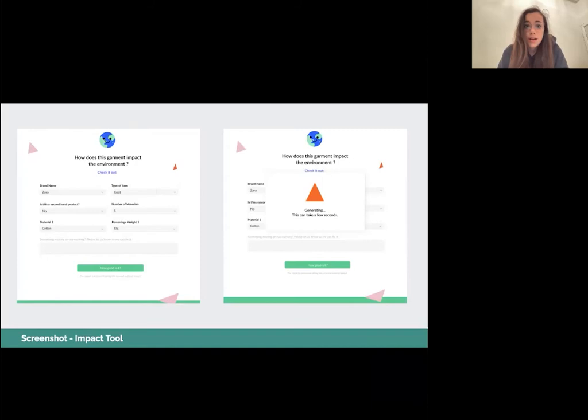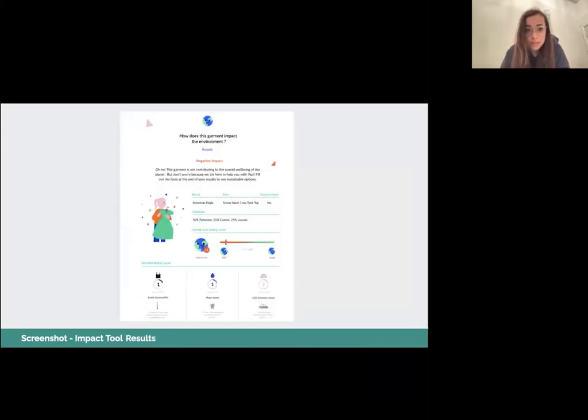from Good On You, a data source that provides brand scores based on environmental practices, and Higgs Index, a data source that scores based on overall industry averages for CO2 emissions, water consumption, and pollution. With this data, as well as the information provided by the user, we are able to calculate an overall score for the particular garment, as well as a score for the brand sustainability, water wasted, and CO2 wasted. We pass these calculations back to the front end, and that's how we get to this resulting screen.